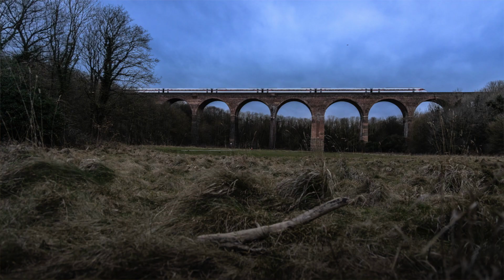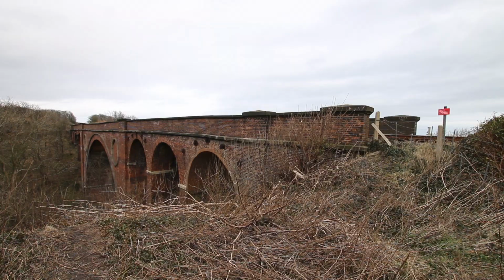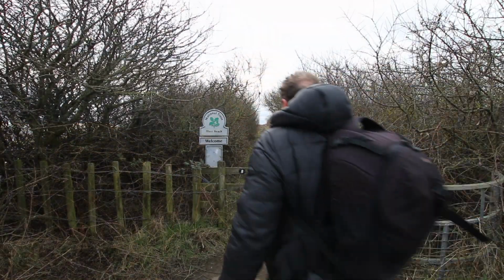So plenty of railway activity as well, because the East Coast Main Line is closed today and all the East Coast Main Line traffic is diverted on this Durham coastline. So come on, let's see what railway photography we can get.